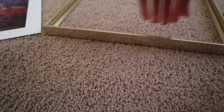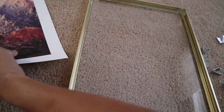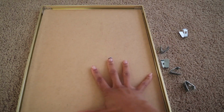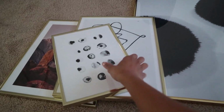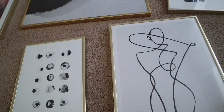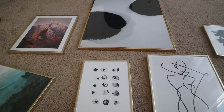Boom, baby. Push that in there. Then put this in there. There, like so. Yay, she's beautiful. Okay, I have them all framed up. They look so beautiful. Now I just need to figure out how I want them to be on the wall, what I want the layout to look like.